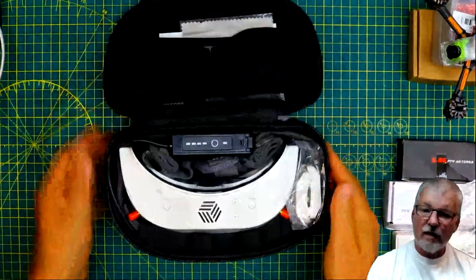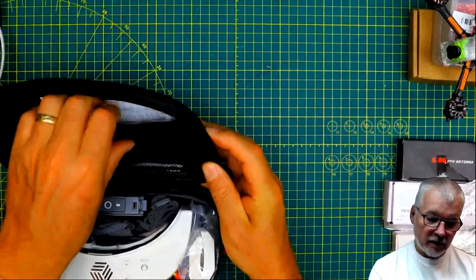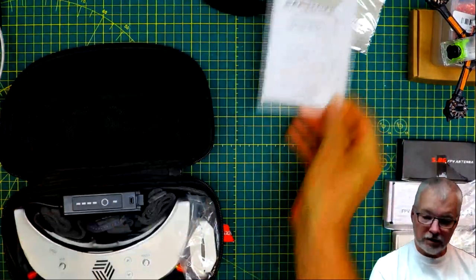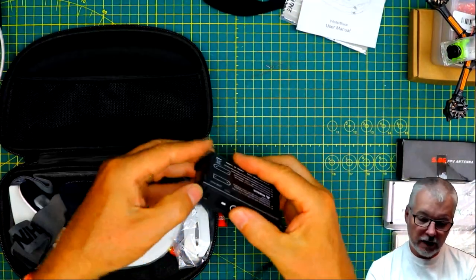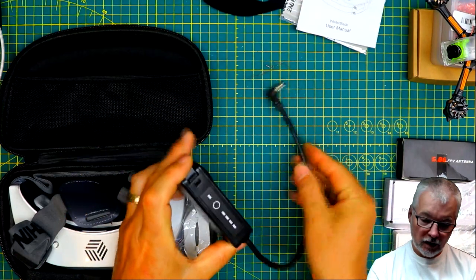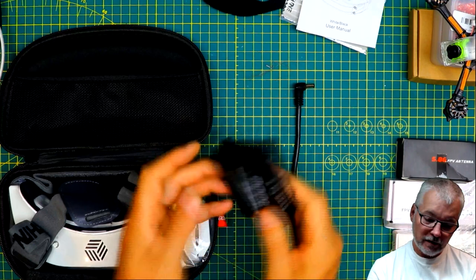Okay, so what have we got in here? Let's just move this off the side a little bit. We'll start at the back and work our way forward, shall we? Foam for fitting into the goggles, depending on your face, how big it is. Cleaning cloth, instruction manual, 18650 battery pack. We'll dig out some batteries in a moment. You just drop them right in there. And this will plug into the goggles. We have a power level indicator, so you can check the power levels, which is great.